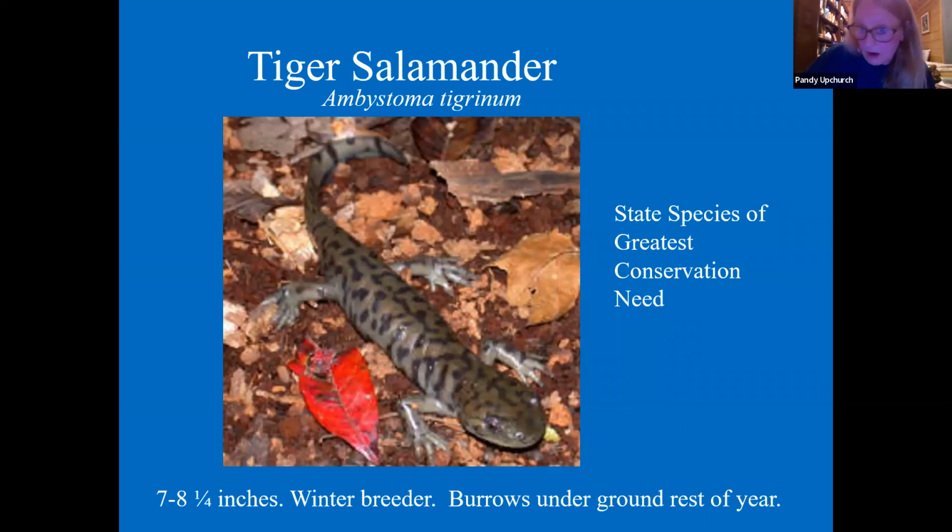One place that I know that they occur is at Owl's Hill in their ponds, if you're familiar with that area. Another place that they've been found is at the Warner Park Nature Center grounds. Deb Beasley, back in the late 80s, dug one of these up in the organic garden with her tiller, and so it was still in the fossorial stage. So these guys are underneath the ground until they're ready to breed. They come out, they're big, 7 to 8 1/4 inches in length. Again, that's total length, snout to the end of the tail.